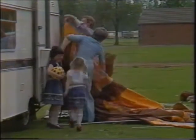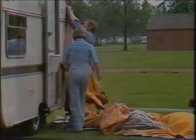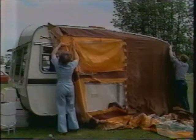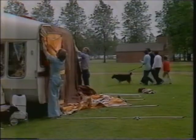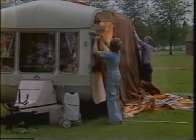See through the windows. You can take everything with you in your caravan, like cups and saucers and plates. Everything you need. Ooh, now, adding on an extra room. Give them a bit more space. Perhaps they're going to eat in their extra room.